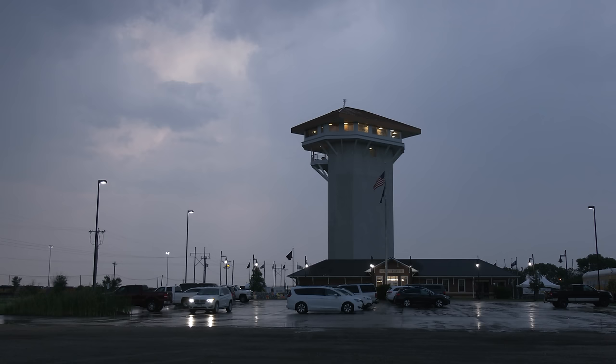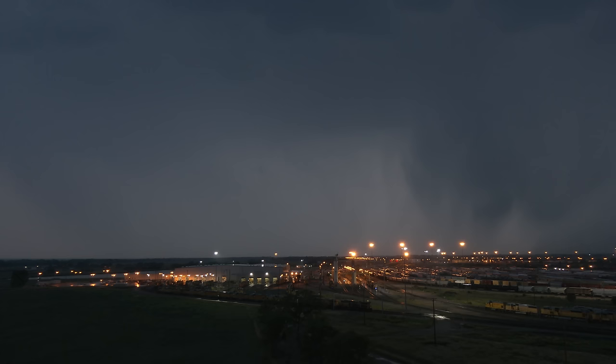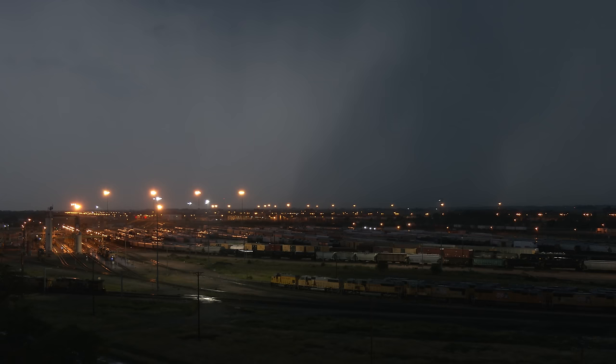Since its grand opening on June 26, 2008, the Golden Spike Tower has become an iconic landmark in North Platte. The 8-story tower and visitor center offer a grand view of Bailey Yard, paired with a wealth of information on railroad operations and history. The tower is open daily to the public, but if you visit during North Platte's Rail Days in August, you can be treated to a special night tour. Tonight's visit comes complete with a light show as a summertime thunderstorm moves across central Nebraska.